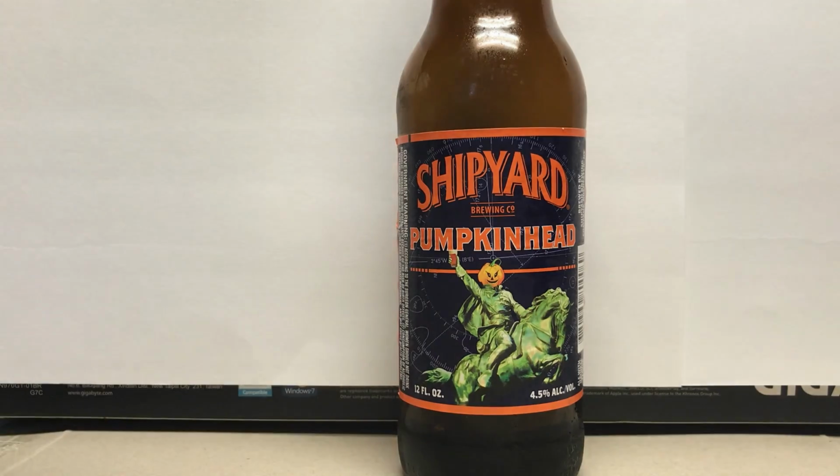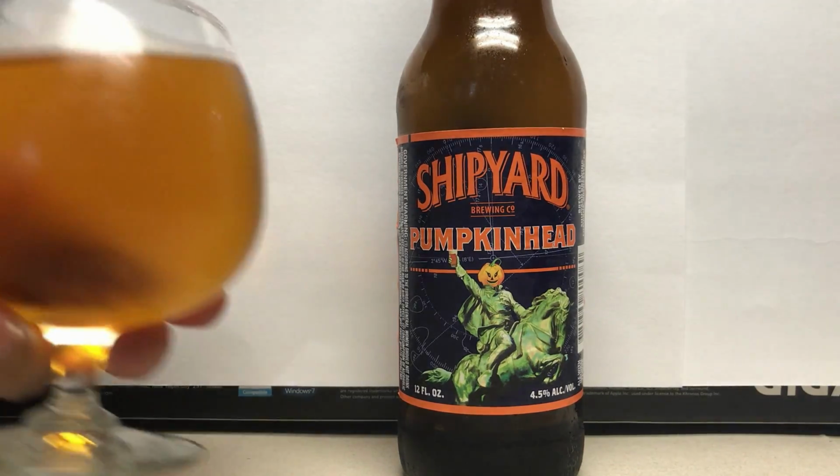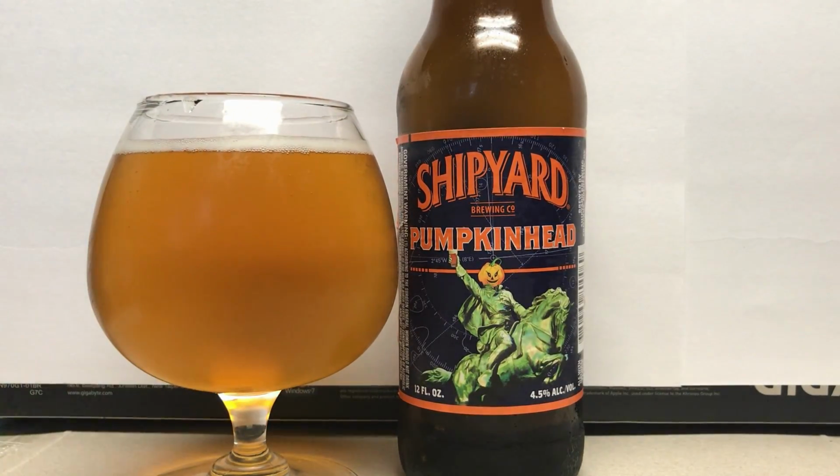Up front, Pumpkinhead gives off some fairly standard aromas with malts and the graininess of the wheat. In place of hops, the subtlety of spices used in the beer peek through on the tail end. Unfortunately, the aromas falter and quickly fall off once you begin drinking.